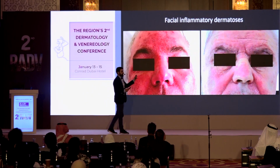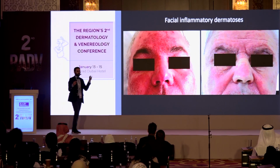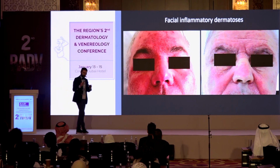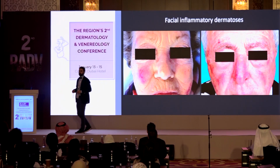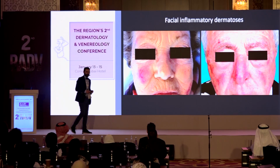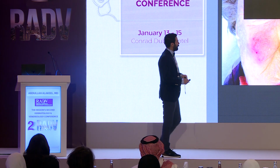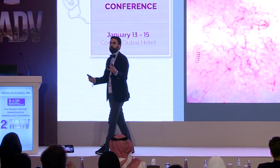So let's start with the face. Here we have two patients. Both of them were referred to me for psoriasis or seborrheic dermatitis, and I think it's a reasonable option. But just one of them actually has seborrheic dermatitis, but we will come back to these cases later. Both these patients came to me with a suspicion of rosacea. Do you have any other possible diagnosis? Are you happy with rosacea in both these cases? No. Okay. So now, let's see the dermoscopic clues of these conditions, of facial inflammatory dermatoses.